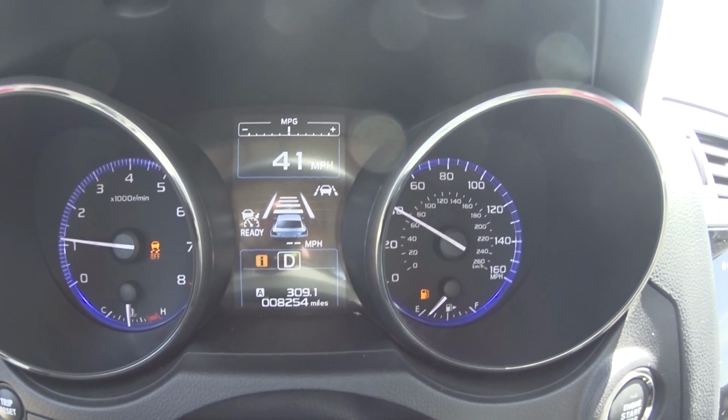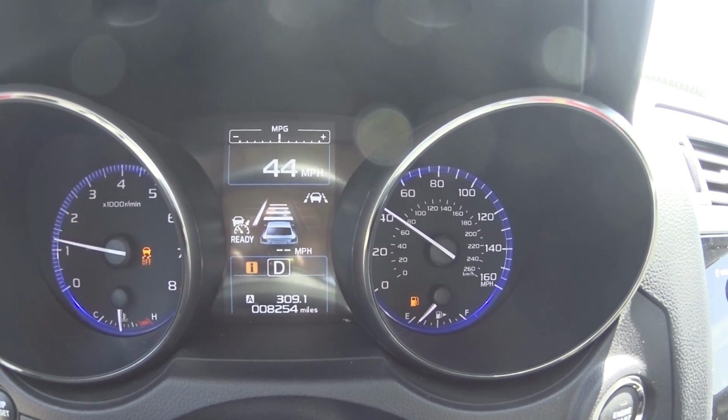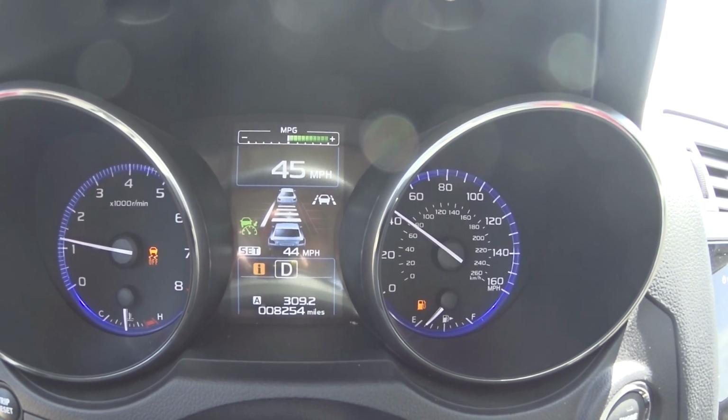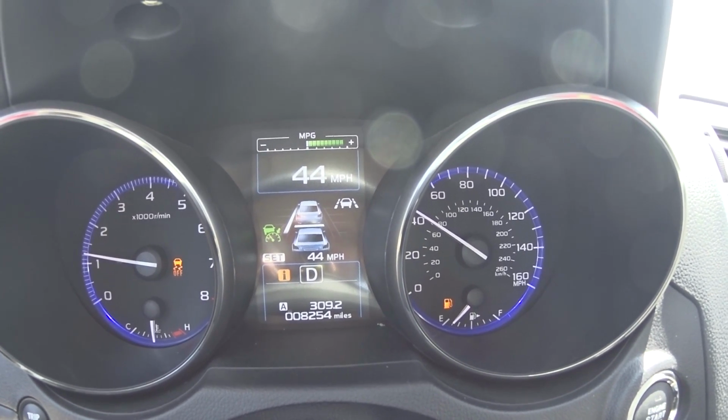The radar cruise control works really well. You can control the distance from the car in front of you, and it's right on the steering wheel like most cars to kind of adjust the distance that you want to keep from the car in front of you. It works really well. And the last part of this is the forward crash mitigation system.